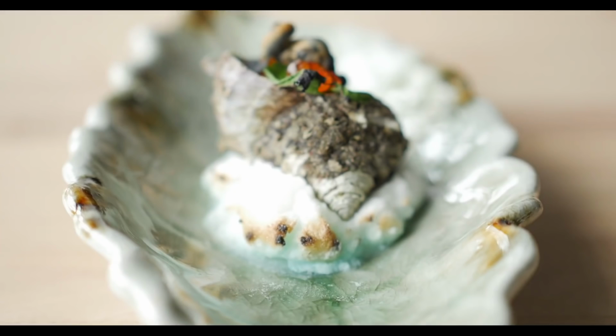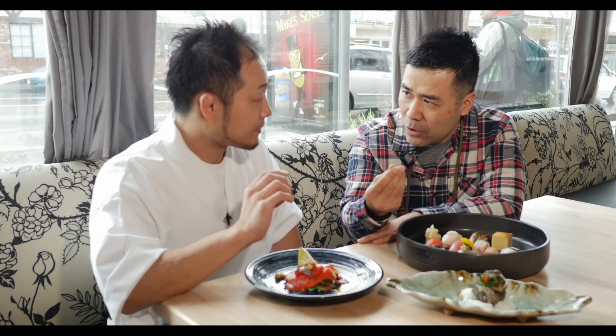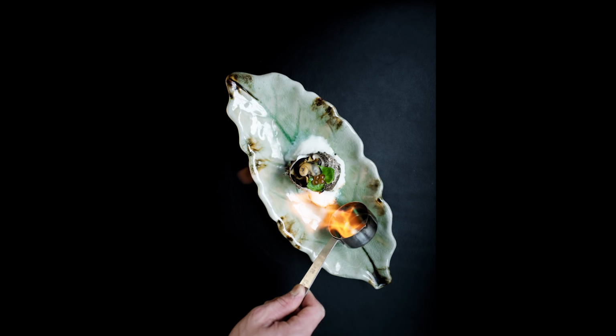This is a grilled turban shell, sazae. Again, even this one here, you did something spectacular. You lit it, and I think hopefully Leila got a great shot of it. But what was the alcohol you put in there? It's absinthe. What is that, like 80% alcohol? It's a very high percentage. Because it lights like that, right?